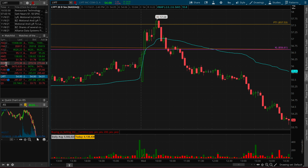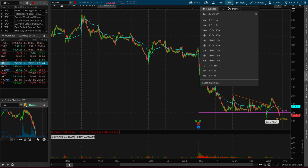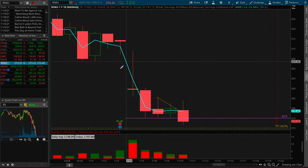And then I saw Roku as well. My plan was to take puts below 275. And the reason why 275 is because it's a huge psychological number. You can see that it has been acting as support on the higher time frame, and we've kind of just been stalling around here. What I'd like to see was decreasing volume. We had a green candle here, but look at this volume. It's pretty much non-existent, which tells me that sellers are still kind of in control.